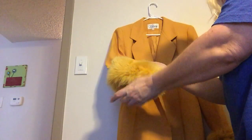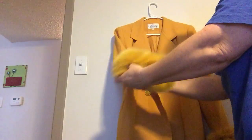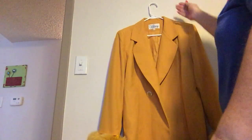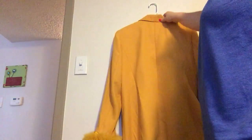These come off so that you could wash it. It says dry clean only. I did put it in the washer and it came out very good, because it was kind of in sad shape when I rescued it. I call it a rescue. When you wear this, it's going to come down a little bit below your waist. But these sleeves, I think this would be great. What a great conversation piece.